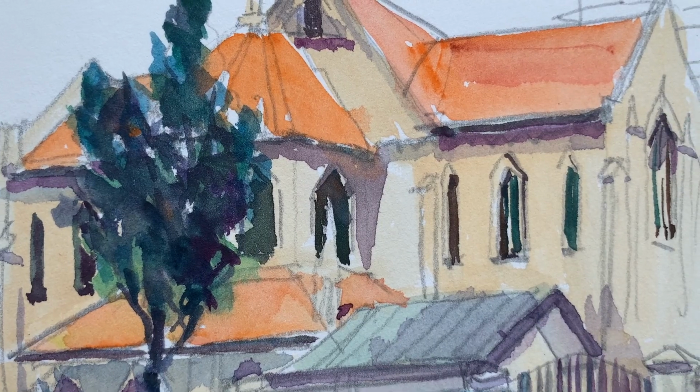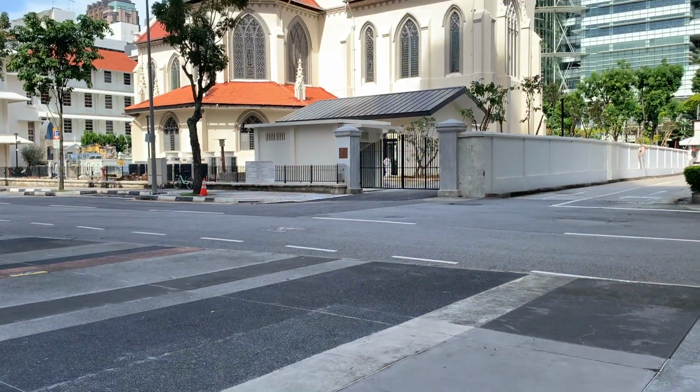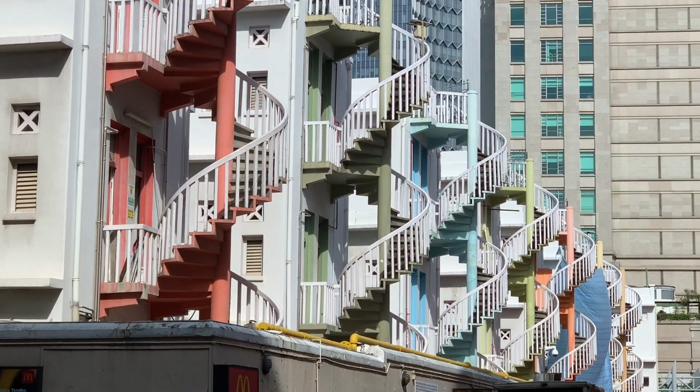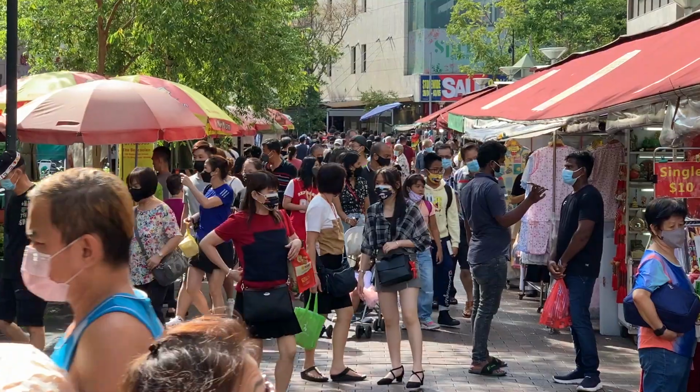That was the newest revamped church here in Singapore. At this point of making this episode, we're crossing the Bugis area, heading towards Our Lady of Lourdes at Ophir Road. Thanks for joining me.